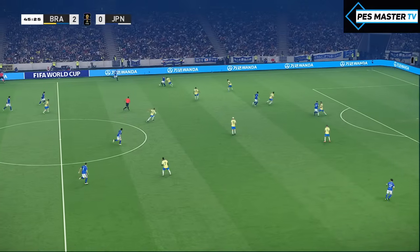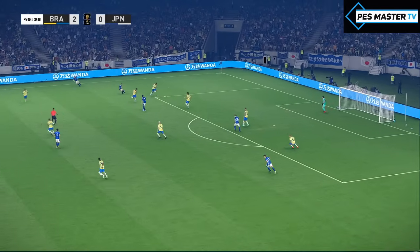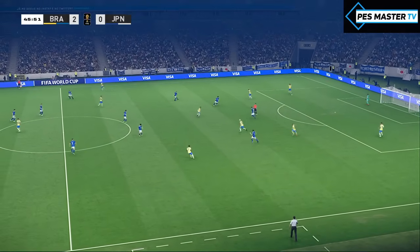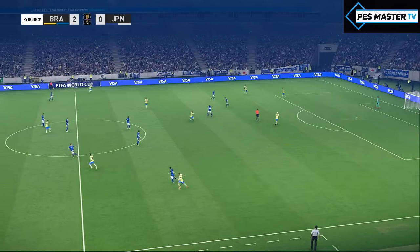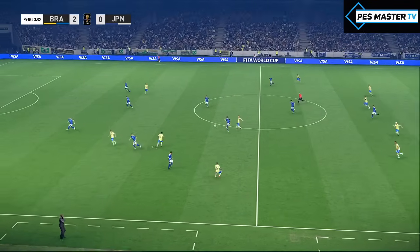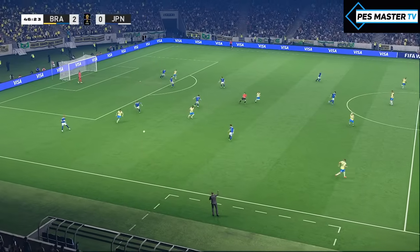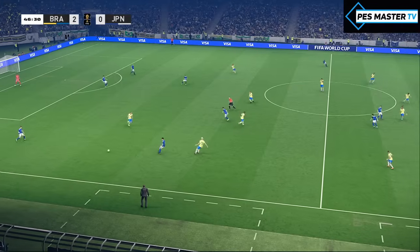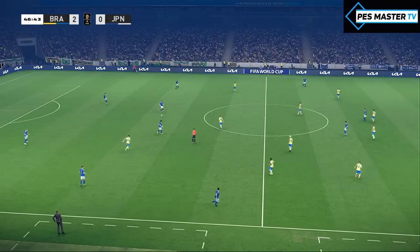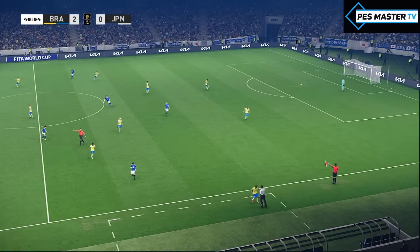Duan. Still no way through. The defending here is resolute. Casemiro. Bruno Guimaraes. Aim forwards. Vinicius Junior, now he's off and running. He's in plenty of space here. Kubo. Tomiyasu. Kubo. Endo. Get a throw in.